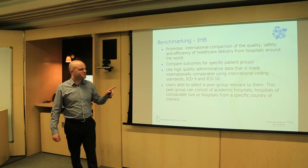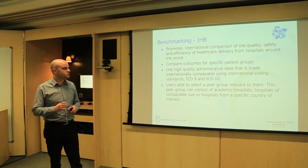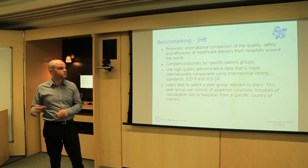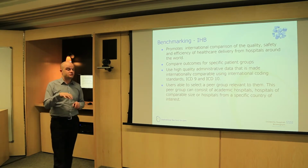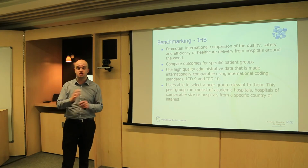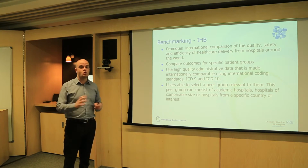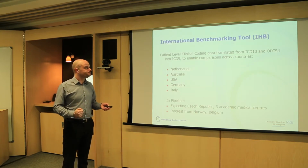Users are able to select peer groups relevant to them, so if you've got a certain specialty, you can analyse that specific area of your specialty and compare performance with other hospitals. You can even go down deeper into level if you just purely want to look at hospitals within the West Midlands. You can do that as well, that's fine. But it's enabling you to look from a much wider perspective, not just England.